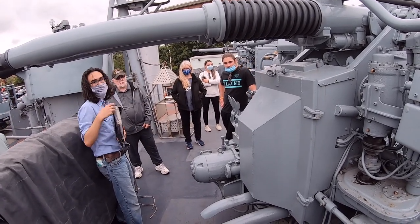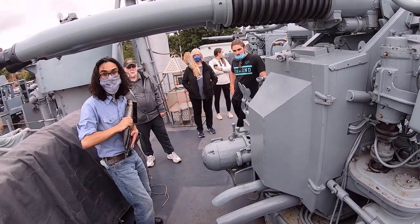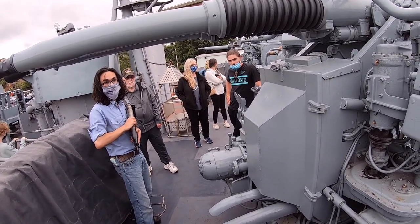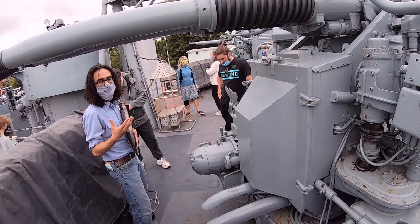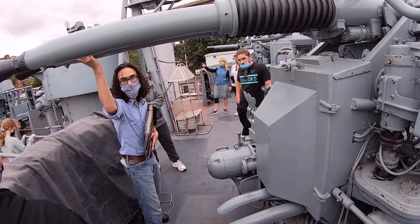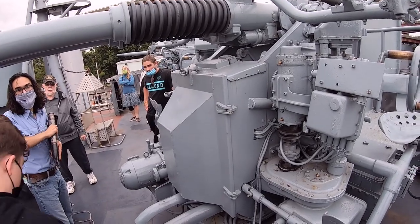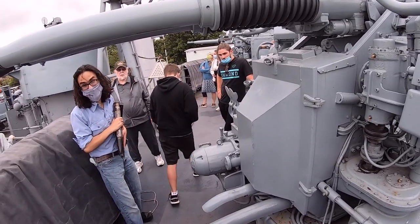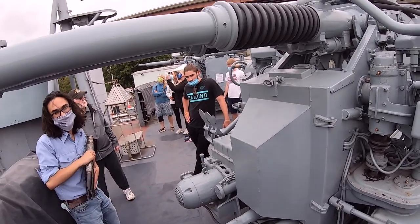Salt water, wouldn't that corrode it? Yeah. Would they use salt water? Yes, yeah. They used salt water. Normally you wouldn't want to use salt water because of its reaction with the steel. Right, correct. But fresh water was a commodity on board the ship. You wouldn't want to waste it. So if you were scarce on fresh water, you'd have to use salt water.